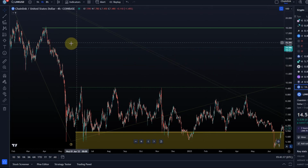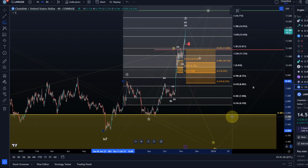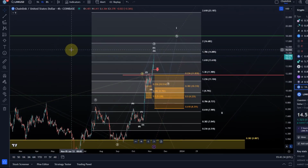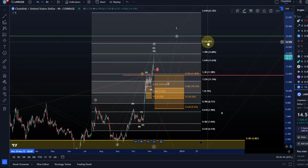This small swing high, but then I think we can get quite quickly to $18 from a structural point of view. But are there any Fibonacci extension levels that we could look at that might give us another level to watch? So obviously we've now arrived at the 1.786 extension level. And above that, we've got only 1.668. Yeah, and then we've got this $18 level. So these are the next levels to watch.